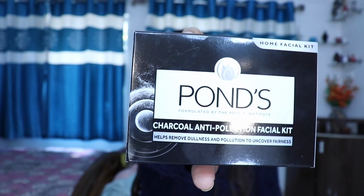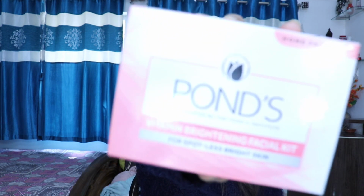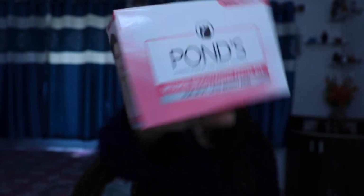So now, as I said, Ponds have launched two varieties of facial at home. The first variety is the charcoal anti-pollution facial kit, and this is the packaging they have come up with. And the second variety that I have today is the Ponds Vitamin Brightening Facial Kit, and here is the packaging. I'll talk about each facial kit one by one. So first let me talk about the charcoal anti-pollution facial kit.